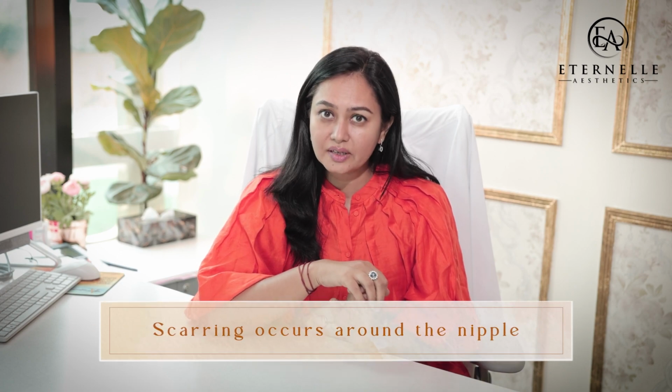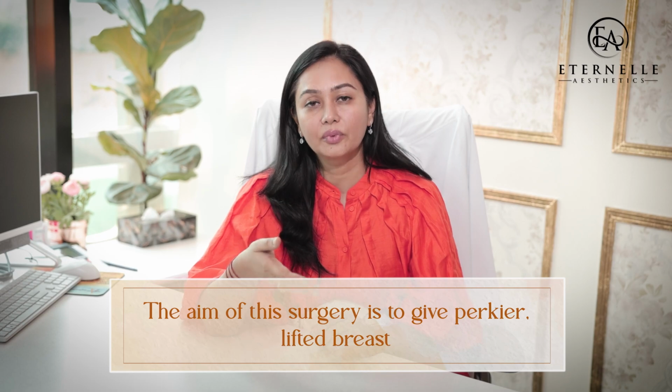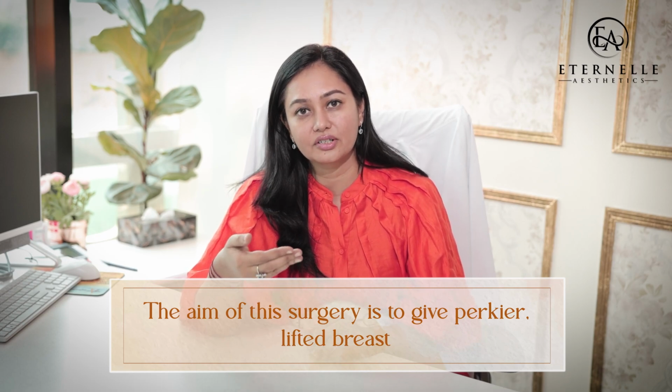We open up the breast and tuck in the available breast gland and breast tissue to the posterior chest wall, and then redrape the entire skin back into its position. In this surgery, there will be a scar around the nipple and a keyhole scar similar to breast reduction, but this surgery can be performed without reduction in volume. The main aim of the surgery is to give you a perkier and lifted breast.